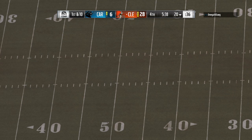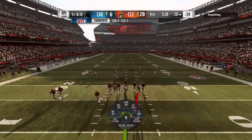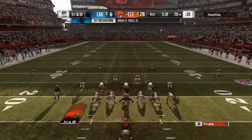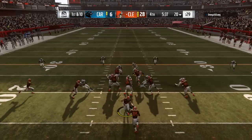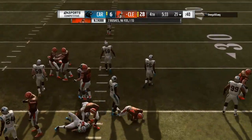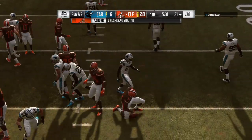Well, this defensive pressure has been constant all game long. The pass rush, the coverage, they've all been excellent, and now they'll tack on an interception here as this one continues to slip just further and further out of hand. A run for Nick Chubb. Fights forward for only about a yard up to the 21.